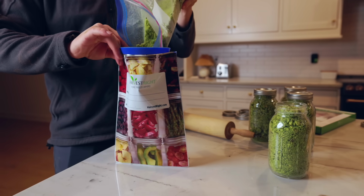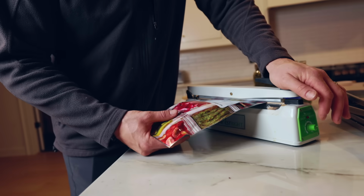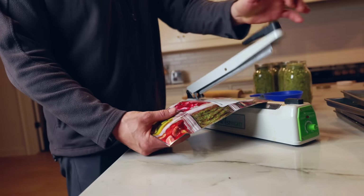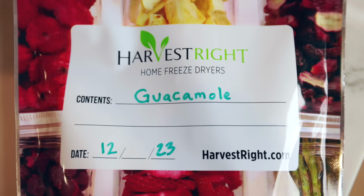Because we were planning on eating most of this in the next couple of months, we put the majority in mason jars and then we vacuum sealed them, and the rest of it we put into a Mylar bag with an oxygen absorber.